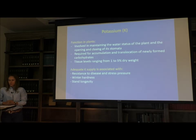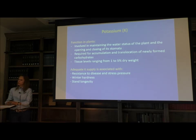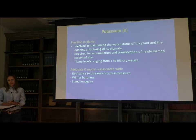Let's start with potassium. Potassium is involved in multiple important functions in the plant, and understanding those functions will help us understand and interpret the results that I'm going to be sharing with you later during the presentation. One of the important functions of potassium in the plant is maintaining water balance and the opening and closing of stomata. Potassium is also required for the accumulation and translocation of newly formed carbohydrates.